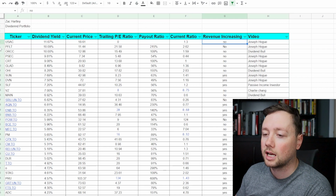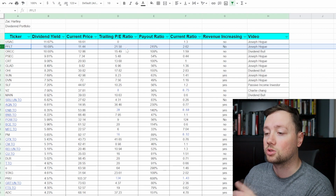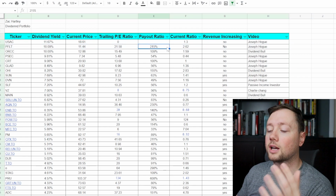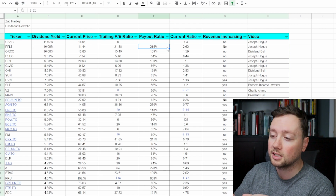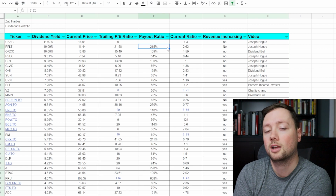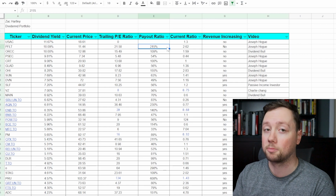So now as we go down here, we've got another company above 10%, current price $11.44. The PE ratio is 21.58, so not crazy here, but their payout ratio is well above 100%. It's currently at 215%, which means this company is either taking on debt, pulling money from their reserves, or raising money in order to pay their dividend out to shareholders, and that is not what you want to see. You want to be receiving a dividend based on the profit that the company is generating from operations.